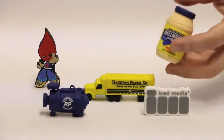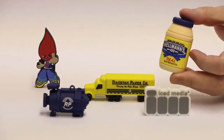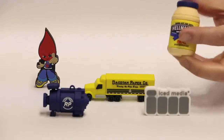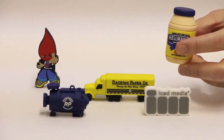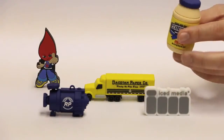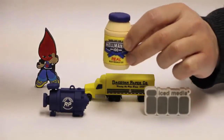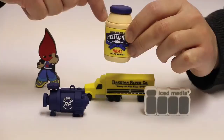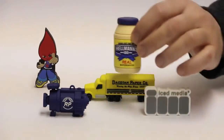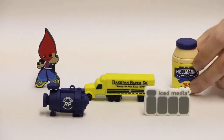This mayonnaise jar here, we actually went to the supermarket and picked up a real jar of mayonnaise, took high-resolution photos of the jar, and then created a 3D model from the high-res photos. Now remember, when you take photos, there are 6 sides to this product. There's a top, bottom, front, back, left, and right. So if possible, please supply photos from all different angles.